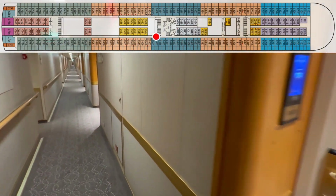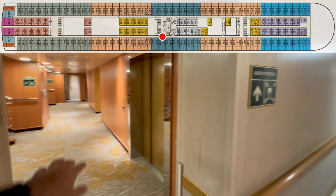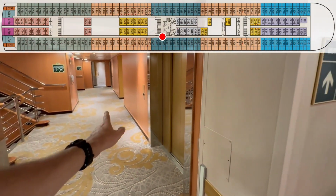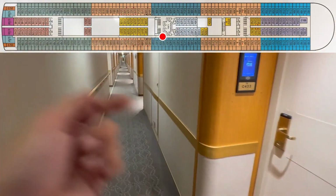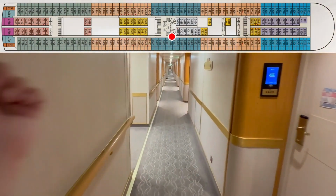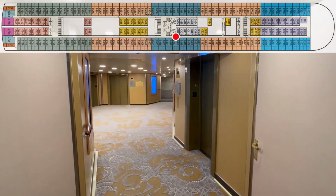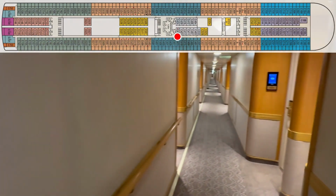Now into the 400s, 437. Here's yet another entrance to elevators and stairs, but it's still not the main one. 435, 433, 431, 429, and here is the main entrance to elevators and stairs here at Midship. Okay.